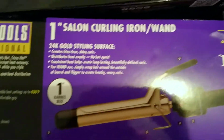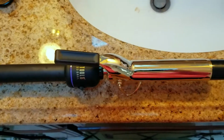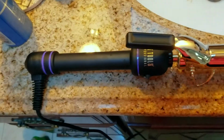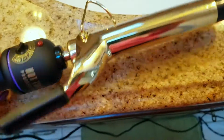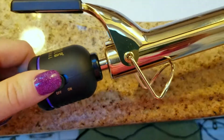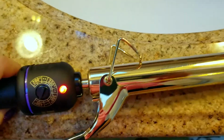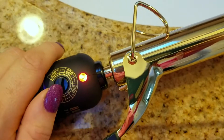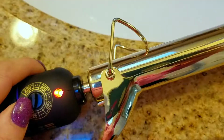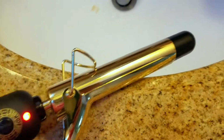So I'm going to take you now to see the curling iron itself. Okay guys, so this is the curling iron itself. You guys can see it has the gold surface, and then it gives you the options of off, on. So just slide it to turn it on, and you'll know it's on because the light will go on the other side. Right now I have the settings heated up all the way, but you can adjust that. You can always just turn this little dial and switch it to whatever degree you'd like it at.